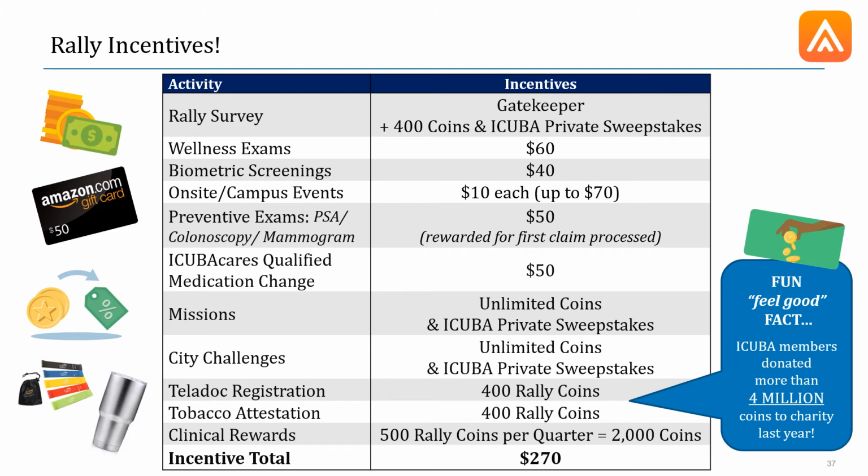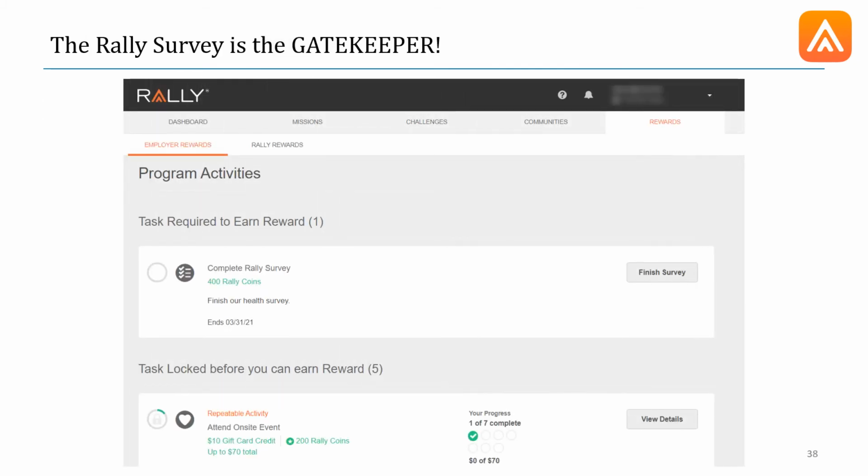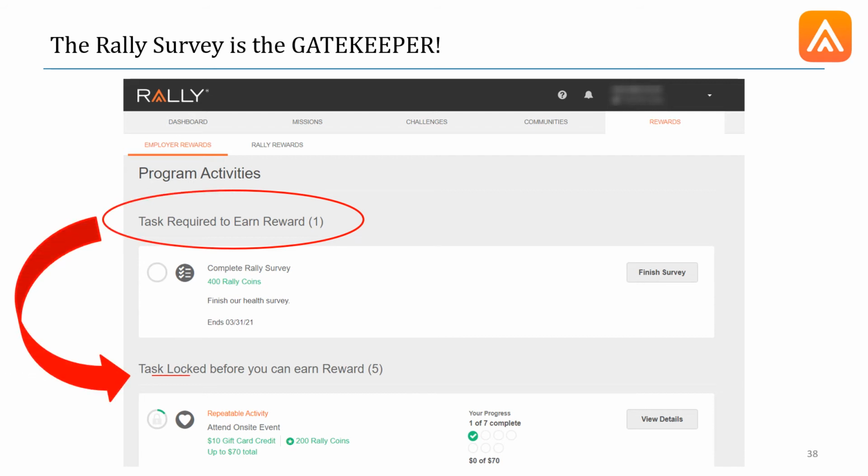And just a fun feel-good fact, we shared this at open enrollment, but ICUBA members donated more than 4 million coins to charity last year. That's pretty awesome. So the Rally survey is the gatekeeper. What exactly does that mean? That means a task is required in order for you to earn a reward. So get in there and complete that Rally survey so you can unlock your other rewards that are pending.